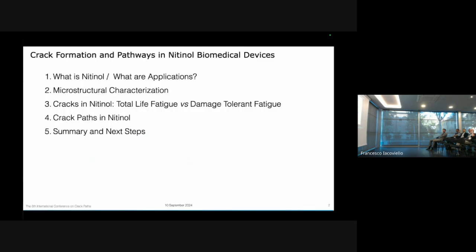Okay, so here's the topic list. First of all, what is nitinol? What are the applications? Look at the microstructural characterization, because as we will find out, the cracks that grow in nitinol are entirely linked to the microstructure. We'll look at the way that we've characterized cracks in nitinol, both from a fatigue perspective, from a total life versus the damage tolerant fatigue. We'll look at the crack paths in nitinol and some of the techniques that we've used to be able to monitor cracks. Finally, summary and next steps.